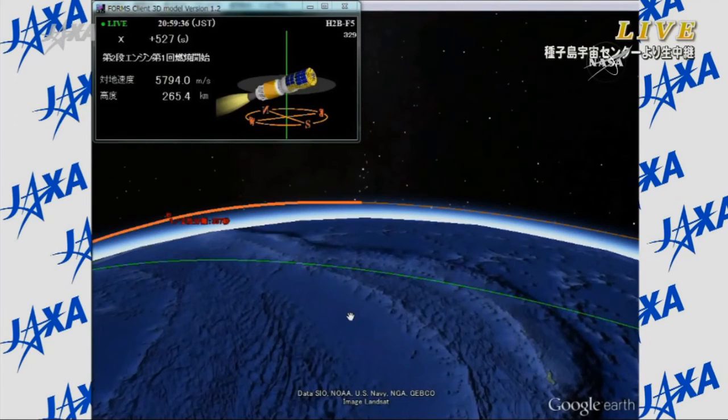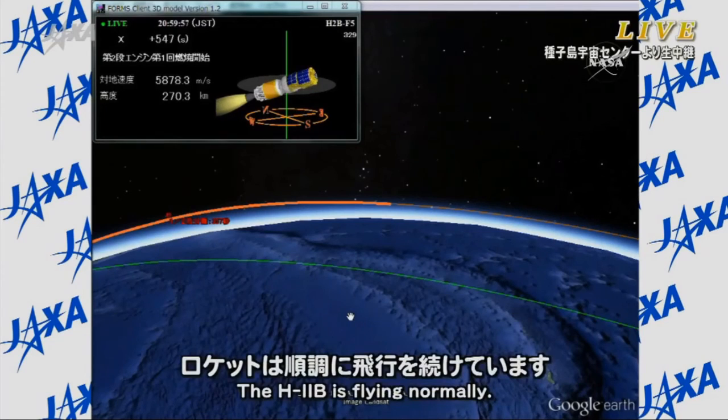The second stage continuing to perform well, just about 9 minutes since liftoff. Should have about 5 minutes more of this second stage performance. Second stage burning liquid oxygen and liquid hydrogen just like the first stage to continue sending HTV into its preliminary orbit. The flight goes very smoothly.